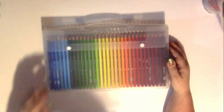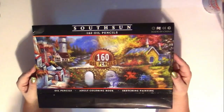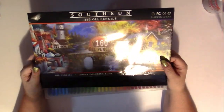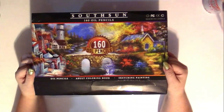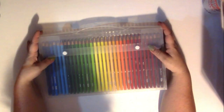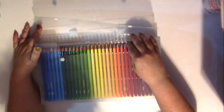So then the next thing that she sent me was this set of budget pencils. These are the Brute Fooner. Now they come in this package right here called South Sun. They're 160 oil pencils. And nowhere on the box does it say that they are Brute Fooners, but they belong to the Hero family of budget pencils that all have different names but have the same pencils. So this is Brute Fooner, and they are the same as the Guang Hui.